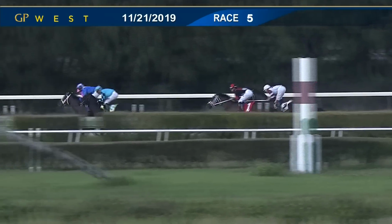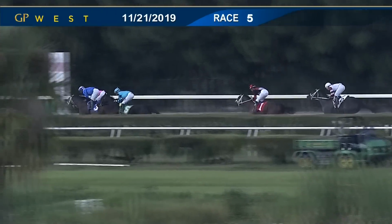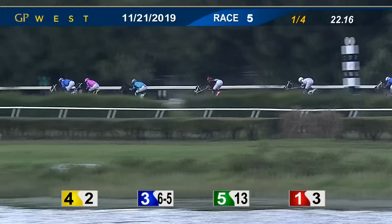Up on the outside, Talabat. Between horses is Twirling Star. Down on the inside, Over Gators. They're about 3.5 lengths ahead of Lady Fiorella, who's out in the 4th spot. I Love Shopping is 5th, about 6 lengths behind. And Hafila is the trailer as they go toward that far turn.